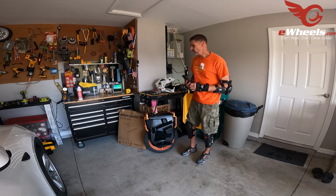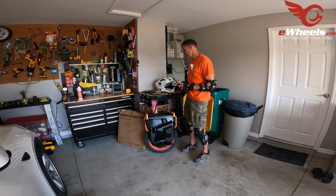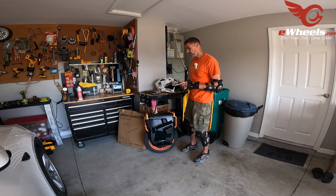Okay, sounds in line. A lot of people are saying that's because I rode fast. I mean, this thing just wants to go fast. And you heard people saying 50-ish miles if you're running at a high speed is not unusual. So it'll be interesting when I do my range test.